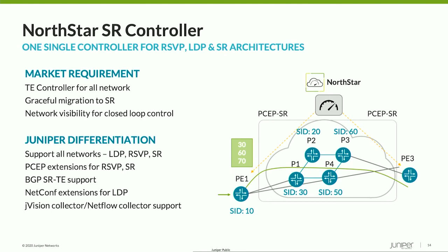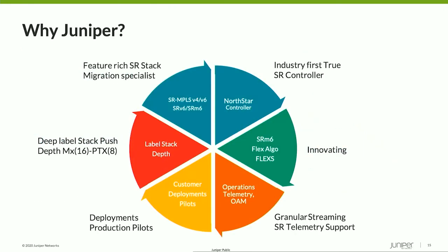It comes in really handy when you have to monitor a network with multiple domains. Then the controller becomes the central entity controlling all the domains. Since our aim was to make NorthStar vendor agnostic, we added support for many open APIs and integrated it with many third-party tools, as well as internally developed Juniper applications such as HealthBot for applying machine learning and artificial intelligence to all the data it's gathering. NorthStar aligns with the Juniper vision of self-driving network and is deployed at many tier 1 network operators, and it completes our SR story.